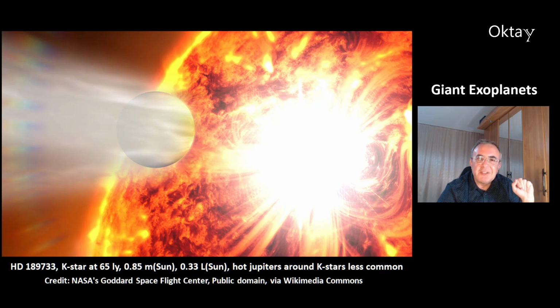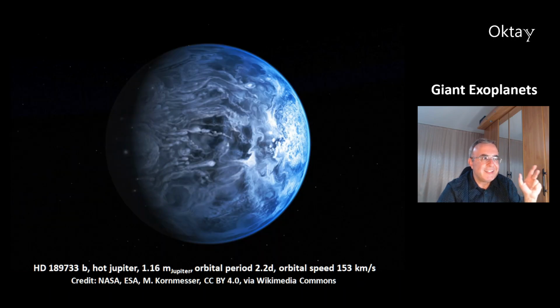However, this star has one hot Jupiter. That's HD 189733b. This planet has a mass of 1.16 Jupiter masses. Orbital period is just 2.2 days. And the orbital speed of this planet is very impressive at 153 kilometers per second.